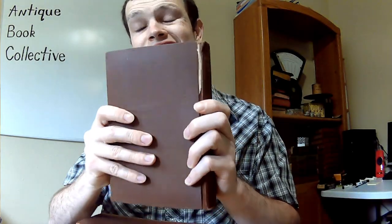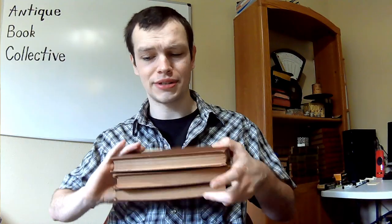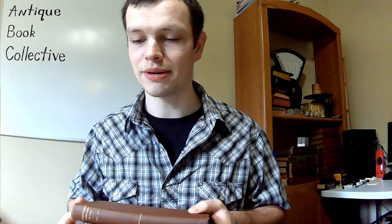So this set is not perfect. I will admit that. I'm sad to see that because, as I was saying, these books are so beautiful. You never see them this beautiful. And even with that damage, they're still quite beautiful for a set that's this old. And with that said, back to what I was saying earlier about how I find so many of these from the very latest bit of the 1800s.